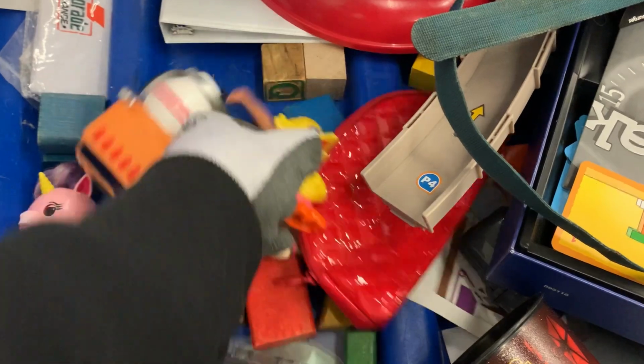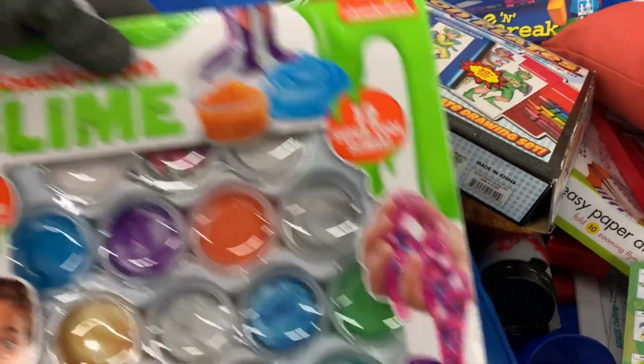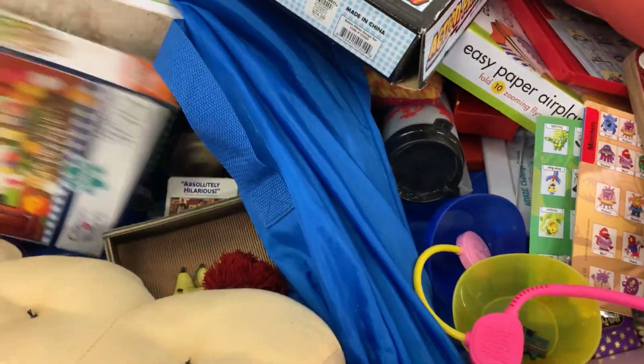Was that a fingerling? Is that a unicorn fingerling? I should have got that. Man, I can't believe I did not pick that up. It's like I didn't even see it until now. Yeah, I probably could have sold that. It would have been a bread and butter item, but I think it would have done well on Mercari.